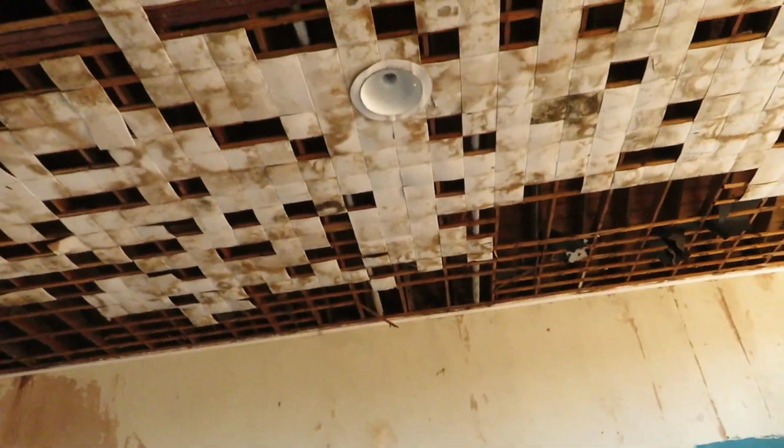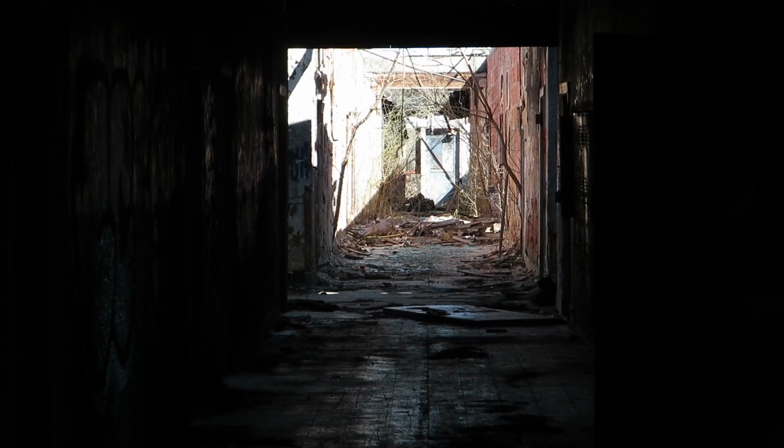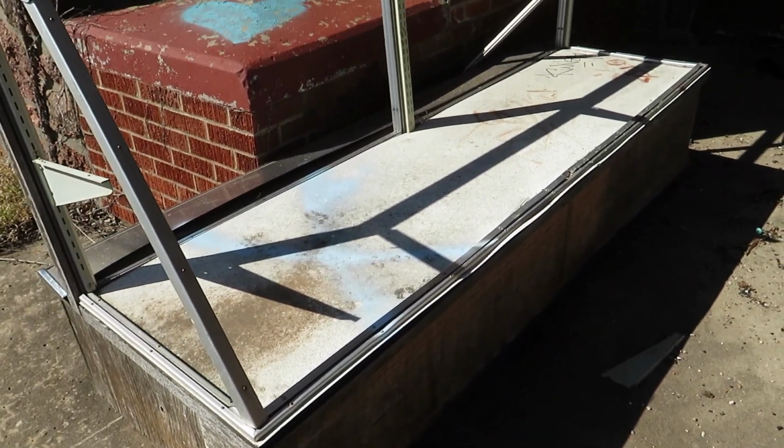Look how many of the ceiling tiles are gone. Oh, that's a cool view. There's the rest of the school. Outside? Oh, that's a lunch tray, isn't it? Either that or it's an old trophy case.